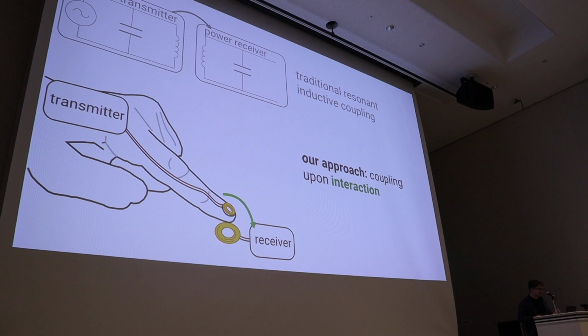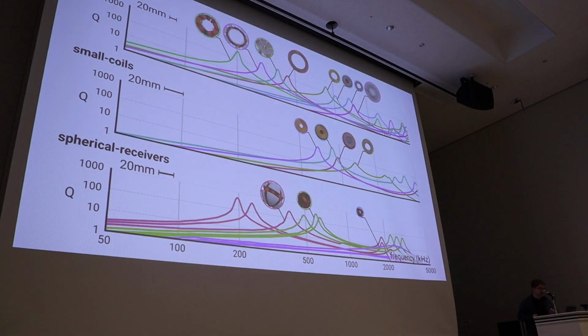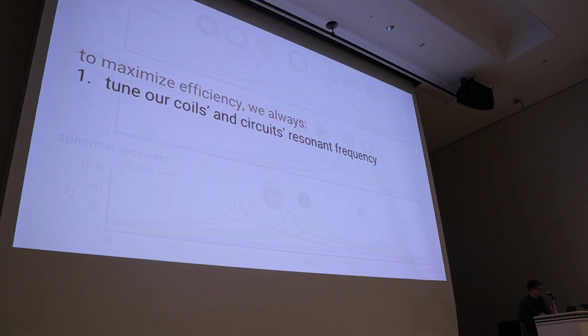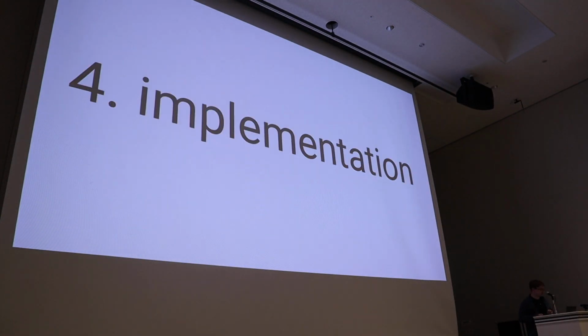And so, to ensure maximal efficiency through the thickness of the hands and the finger, we maximize the coupling between coils by hand tuning these parallel capacitor values for each coil. Additionally, each coil has its own natural frequency, where its frequency-dependent efficiency, or Q factor, will be the greatest. So here you can see plots of Q factor versus frequency, where there are these distinct spikes at the resonant frequencies. And this is where efficiency is maximized. And so to maximize the efficiency, we're always tuning our coil circuits and resonant frequencies and selecting for coils that have that high spike at resonance. And these are the steps that precisely enable us to power this wide range of objects and devices.